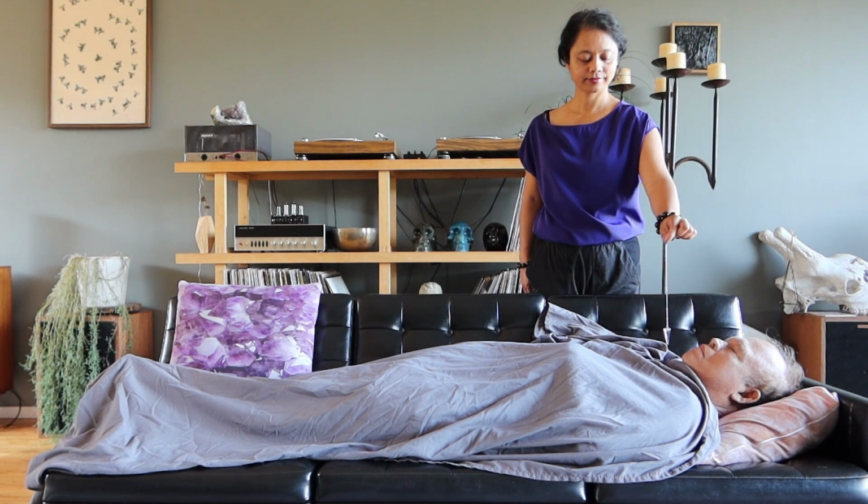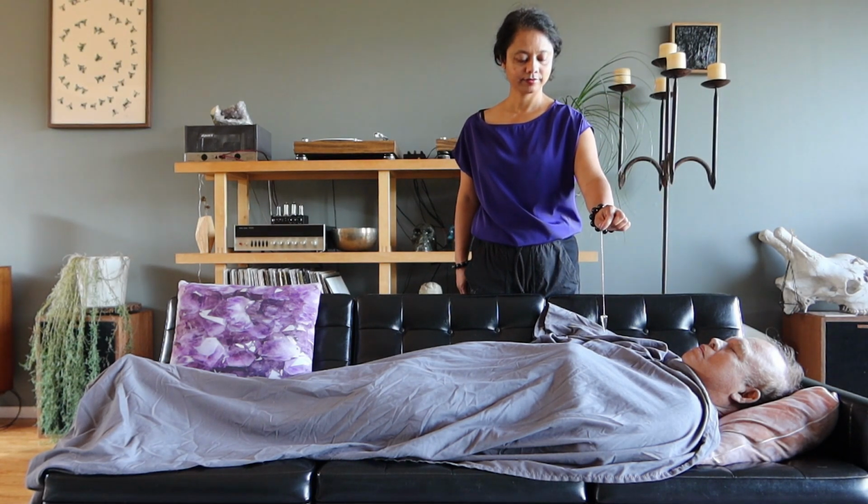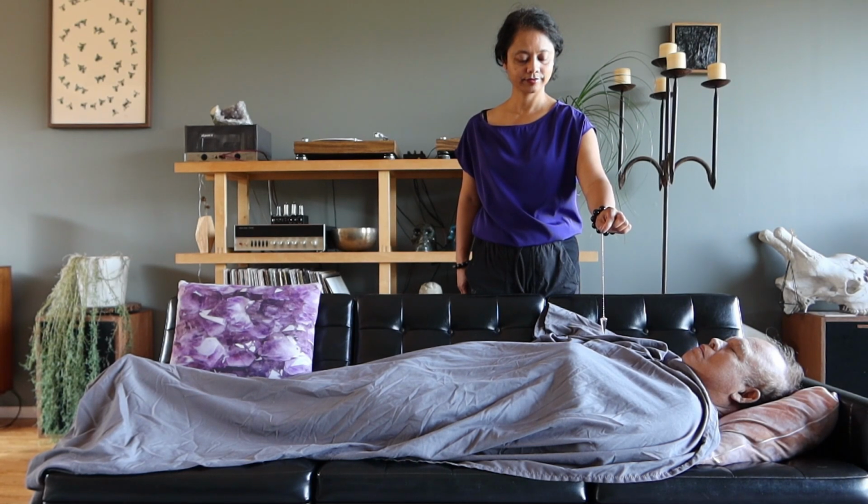We are currently checking the throat chakra, the communication center. So we'll see which way the pendulum is moving. Now on to the heart chakra, love energy, if it's flowing freely in or out. Unfortunately, we haven't seen much of a wide open movement yet, so we'll have to interpret what each of these flows means once we are done.